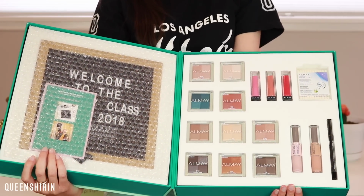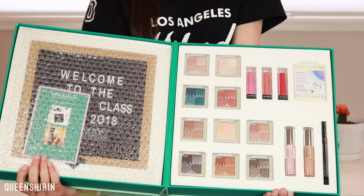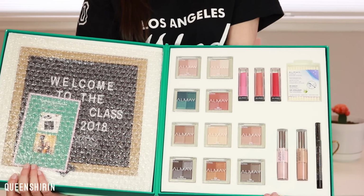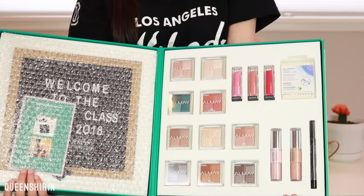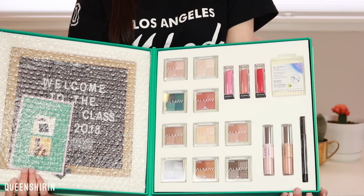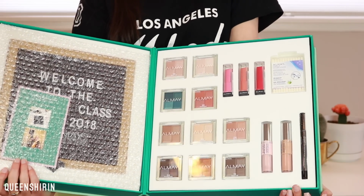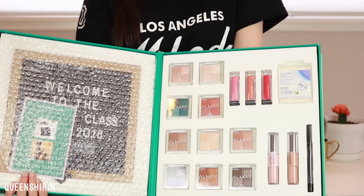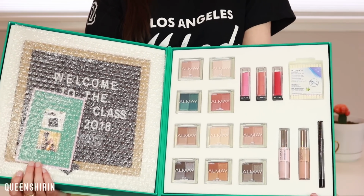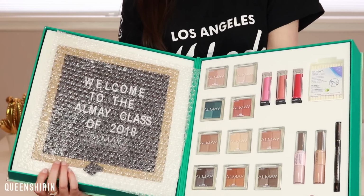So here's what it looks like inside, and it comes with 1, 2, 3, 4, 5, 6, 7, 8, 9, 10 eyeshadow quads, 3 lipsticks, 2 highlighter duos, an eyeliner pen, and then at the top, it's these makeup remover wipes, or not wipes, but like cleansing sticks. It's so cool and innovative. I've never seen anything like this before. And then on this side, we just have this board.